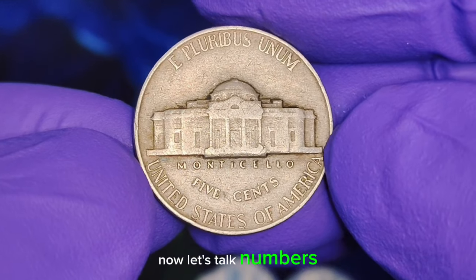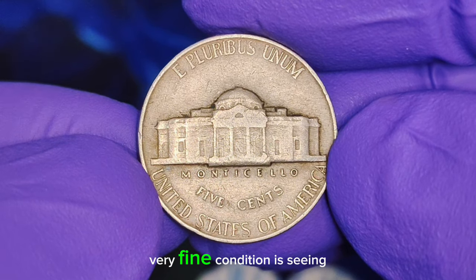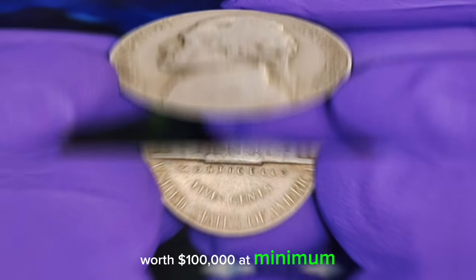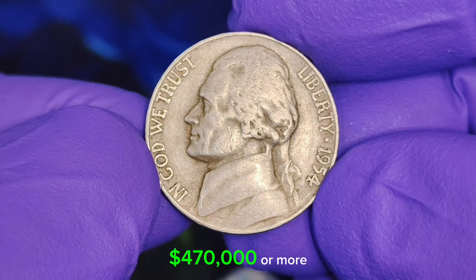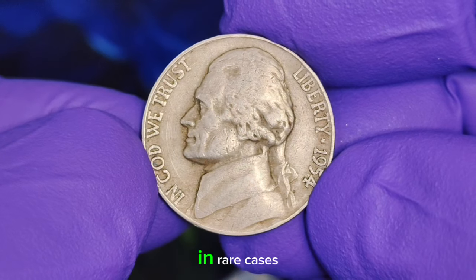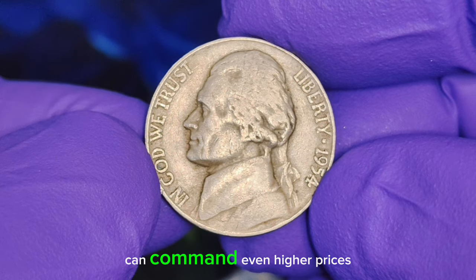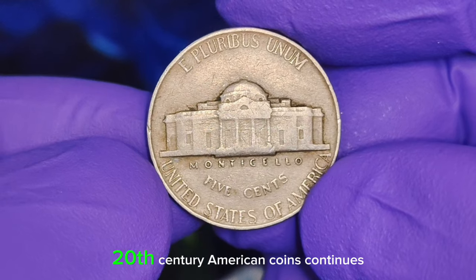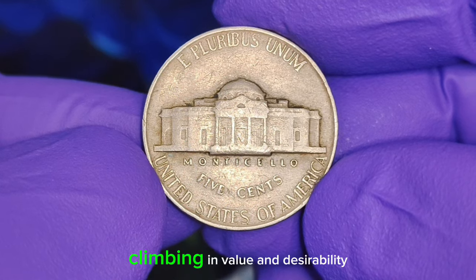Now, let's talk numbers. The current market value of the 1954 Jefferson Nickel without a mint mark in very fine condition is seeing strong action. While the coin might be worth $100,000 at minimum, collectors are paying premiums for well-preserved examples. Prices can range anywhere from $470,000 or more, depending on eye appeal, luster, and strike quality. In rare cases, coins that are in near mint state or show exceptional toning can command even higher prices at auctions and from private buyers. As the interest in mid-20th century American coins continues to rise, this Jefferson Nickel is steadily climbing in value and desirability.